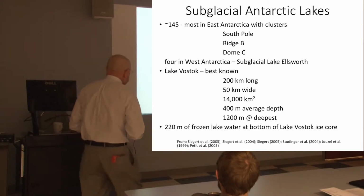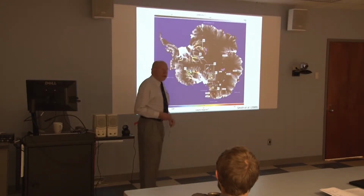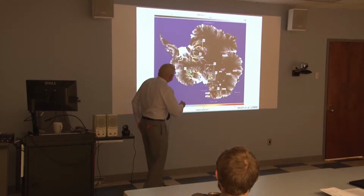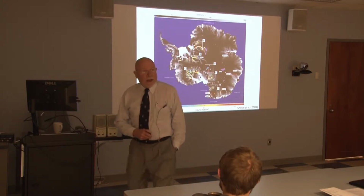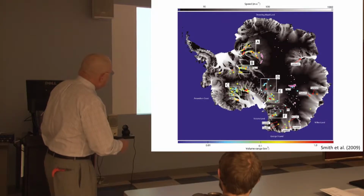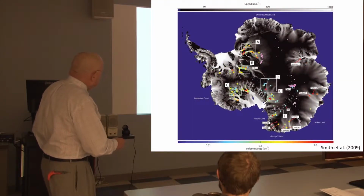So this is another paper by Siegert, and again, these colors represent sizes, which I'll show you in a moment to get a feel. So this was Siegert, again, this is Vostok for reference. Notice you're starting to see them now underneath these ice streams, right? That's important if you're a glaciologist. So we're seeing them in the middle of the East Antarctic ice sheet, but we're starting to see them in these ice streams also draining the interior.